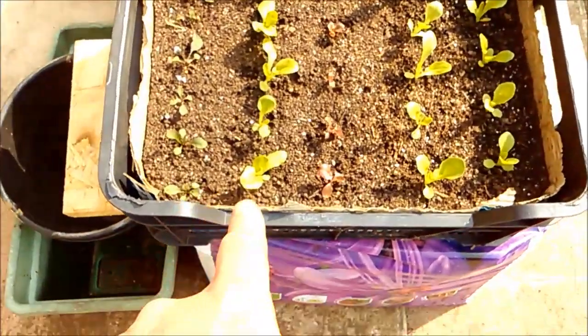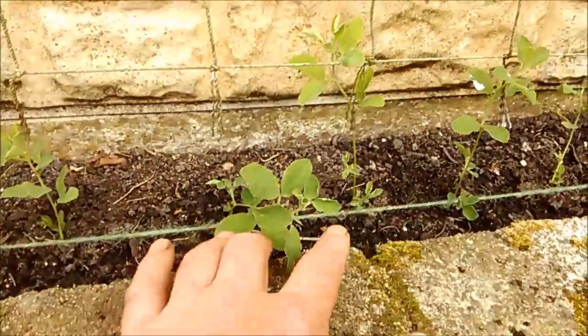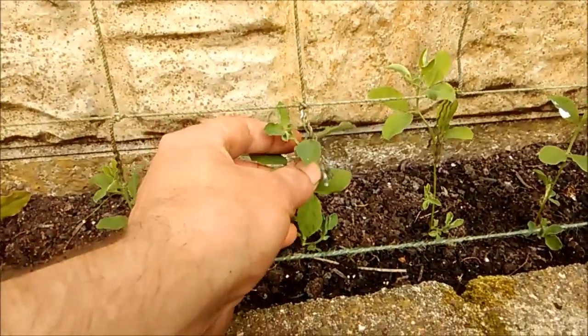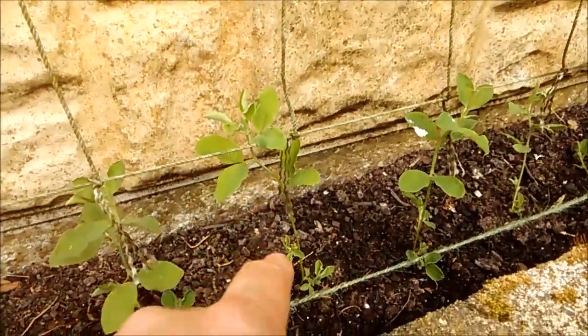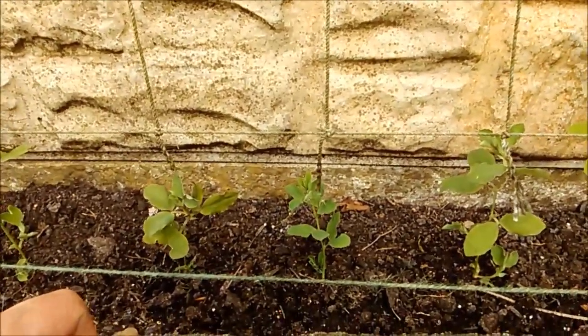Pricking out some rocket here, little gems and stuff. Just have as baby leaf. The sweet peas, don't know how many's in, but they're all in. So it's just a case of keep coming out and propping them up until a tendril grabs hold. Like here, tendrils are grabbing on, and then you can either cut out the top or the sides. It's up to you what you want to do.